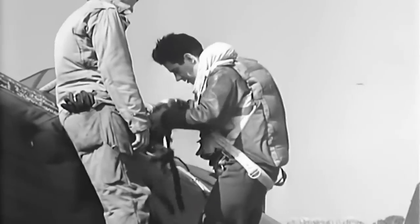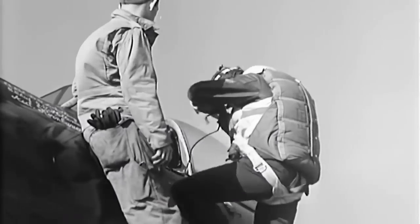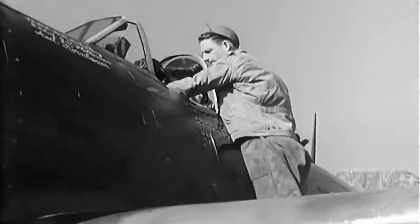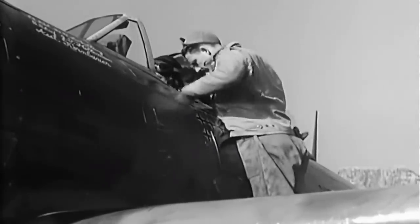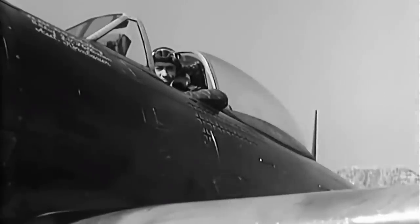Helmet is not only for warmth, it holds radio earphones too. Oxygen mask contains the mic. No hands to spare on this one-man kite. Here this pilot will fly and fight in the icy substratosphere or dusting the treetops of Germany for anything from 4 to 7 hours. Oh, my aching back.